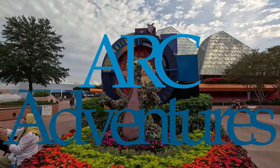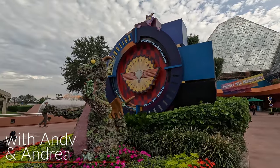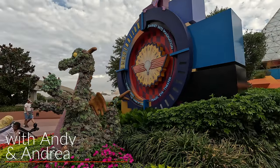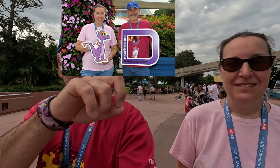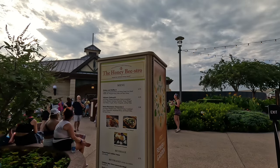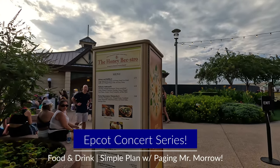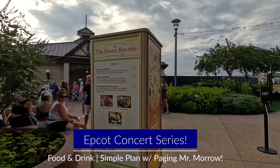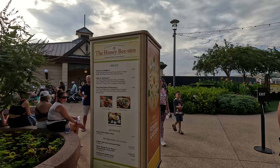Epcot today after work, and we're showing you Figment because we finally found the AP pass holder Figment picture, which we're gonna put right here. So we are back at the Honey Bistro. We are going to have a chicken and waffles, and we are going to have the orange blossom honey wine. Last time we had the honey mead and the cheesecake.